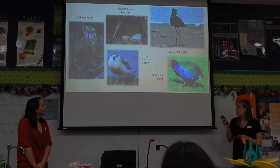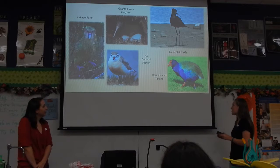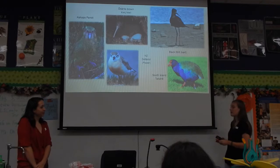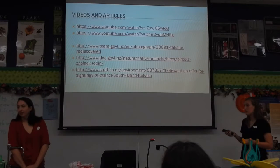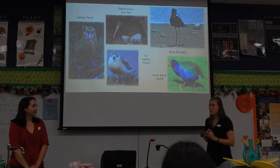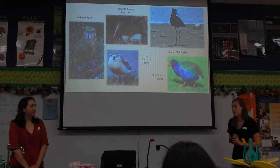This really colorful bird over here, the takahe, they can't fly either. So pretty. They kind of look like a little peacock there. They lay 2 eggs, but only one of them survives. Why doesn't one survive? Just because that's how competition goes. One of them is stronger than the other, and they end up just overpowering the other one.